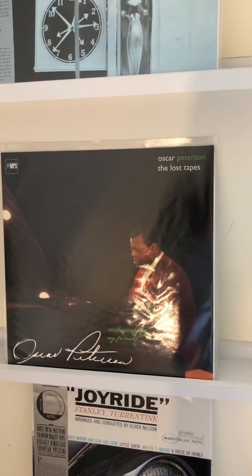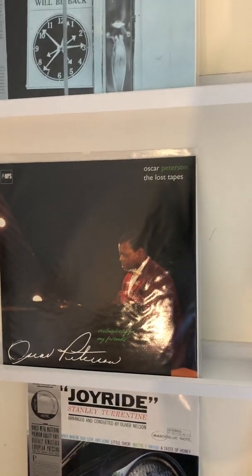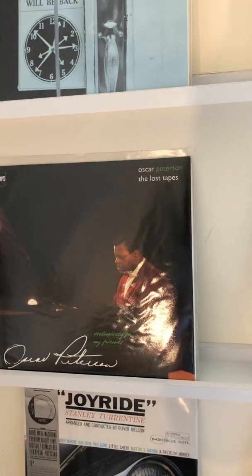If you like Oscar Peterson, particularly in a live, very intimate space, then that's a great recording.